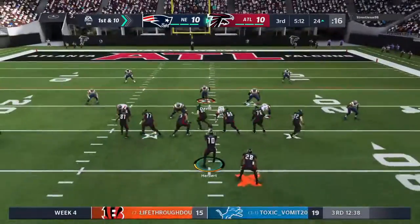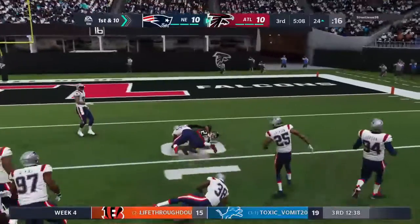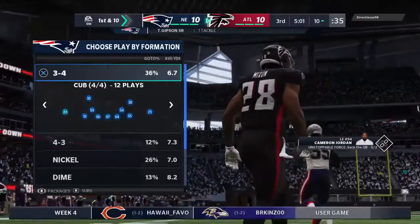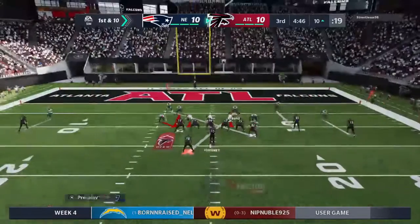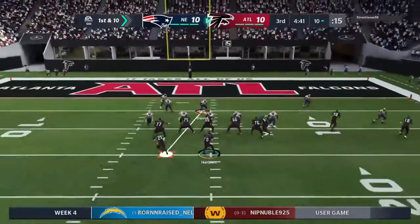Out of the shotgun, they run with Mixon. And they'll get this down to the 10. Back-to-back nice gains. That one for 14 yards and another first. He had a really solid first half running the football and picking up where he left off here in the 3rd quarter. How about the yardage he's piling up right now? This feels like a full game, not just this series that we're watching right now.